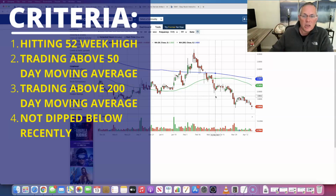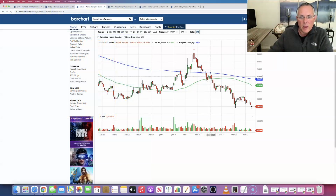Okay, so you can see from this chart on the screen that this particular company has a tremendous amount of selling pressure, and it is hitting 52-week lows. You can see that the green line is the 50-day moving average, and the blue line is the 200-day. So this stock is trading below its 50-day moving average and below its 200-day moving average. We do not want this for momentum and trending investing and looking for growth stocks.